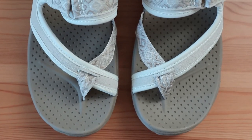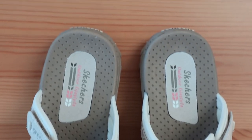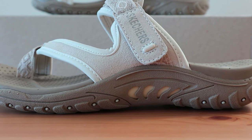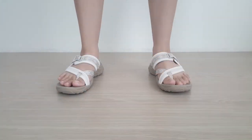As you can see, the Skechers Reggae Trailway is one of the best sandals with arch support. It's not only functional in that sense, but it's also fashionably cute and goes with almost anything. You can wear these sandals at home, work, for travel, or any other place you need comfortable and airy footwear.